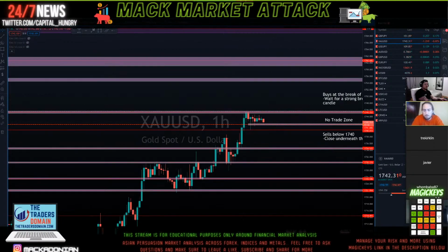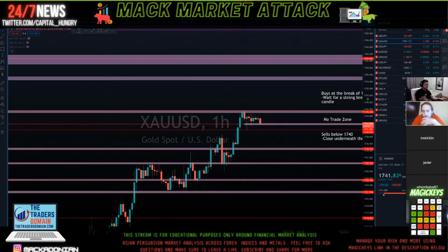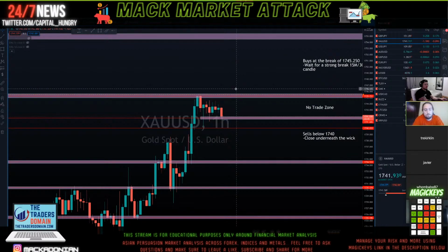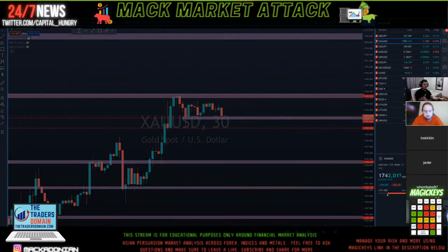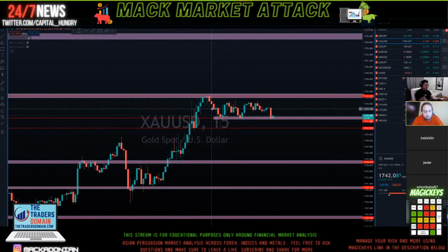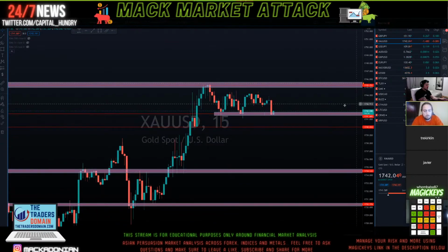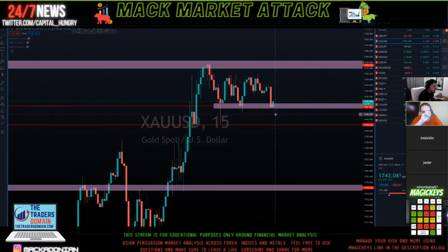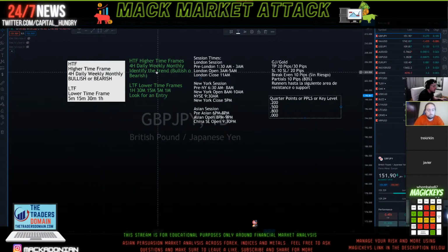See, that was a nice little ring on gold. Okay, see what's going on here. Pay some attention. See how this 15-minute candle closed. It goes with no wick to the bottom, like just the body. These candles are closing weird, dog. I don't get it.